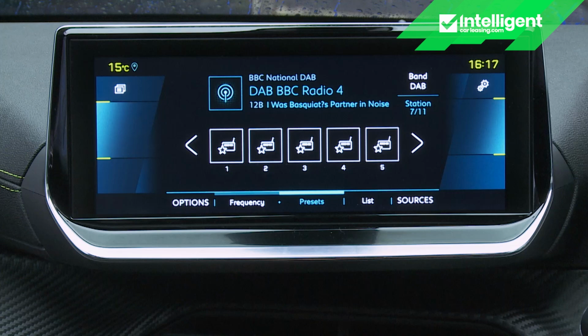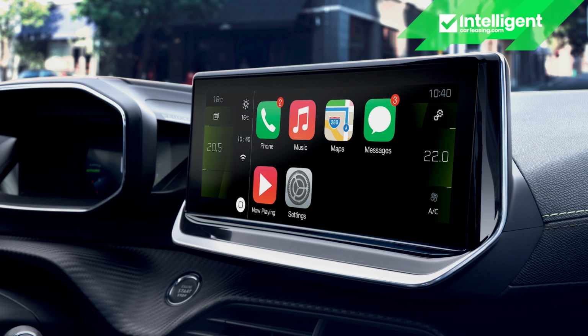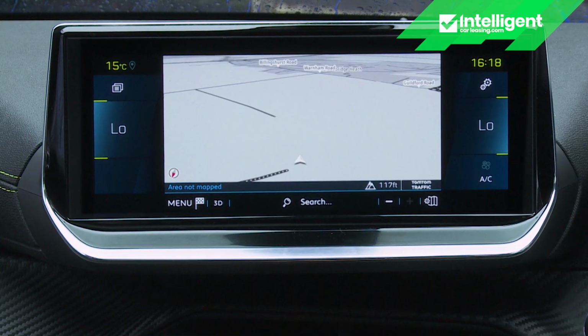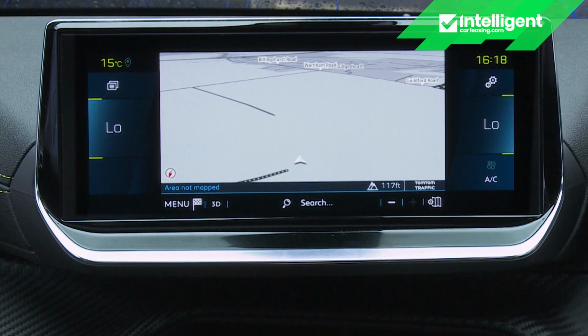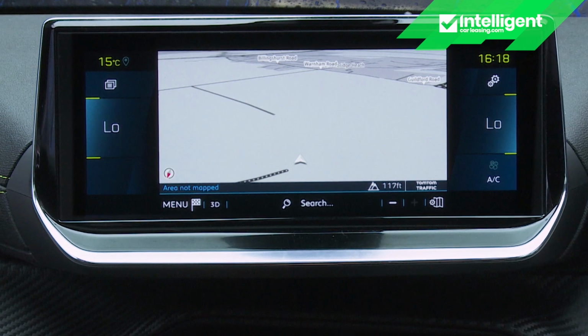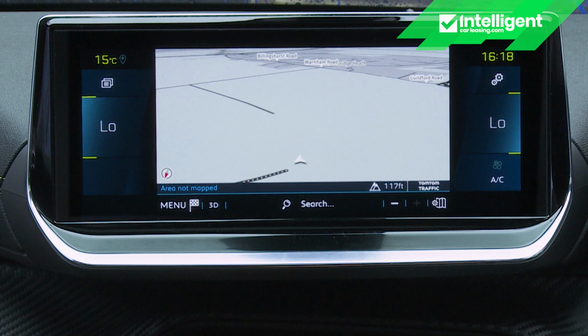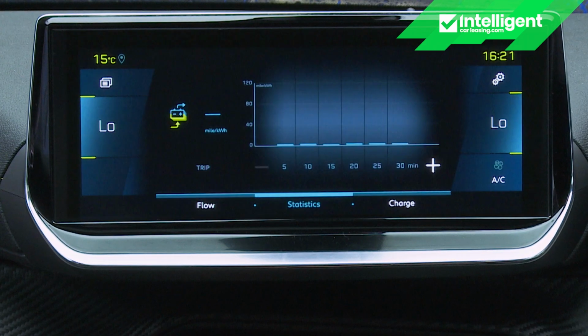There's a decent DAB audio system, there's Bluetooth and Apple CarPlay and Android Auto mirroring for your smartphone. As standard, this bigger 10-inch monitor includes navigation too. That's Peugeot's very complete connected 3D package, and it indicates traffic conditions and risk zones in real time. Plus, with this larger screen, there are specific EV displays on this E2008 variant.